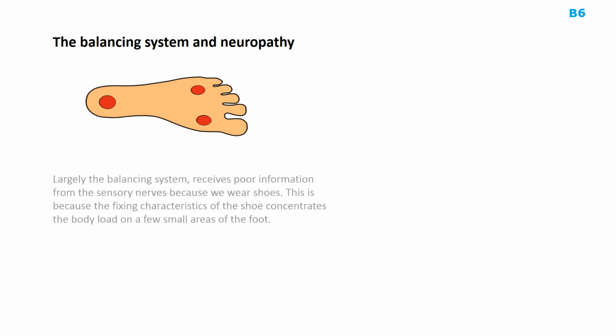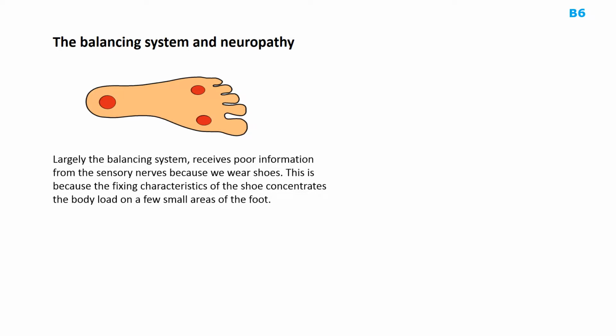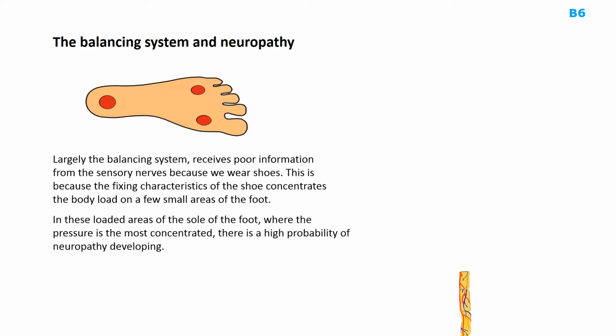Largely, the balancing system receives poor information from the sensory nerves because we wear shoes. This is because the fixing characteristics of the shoe concentrate the body load on a few small areas of the foot. In these loaded areas of the sole of the foot, where the pressure is the most concentrated, there is a high probability of neuropathy developing.